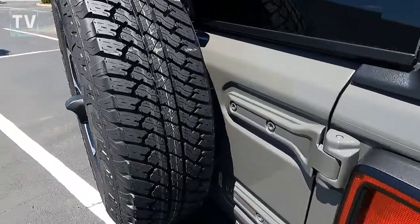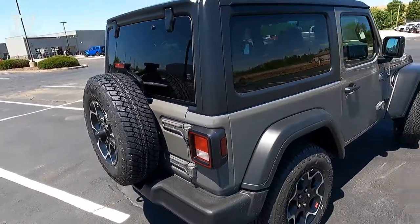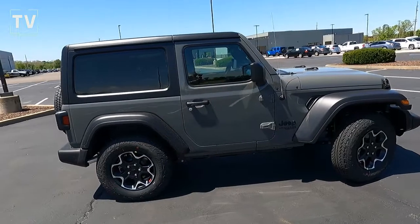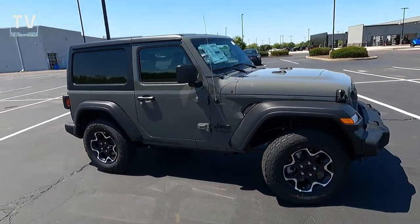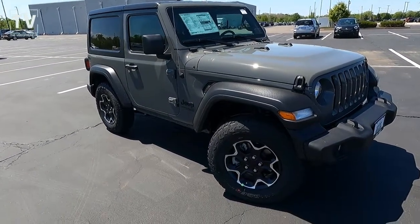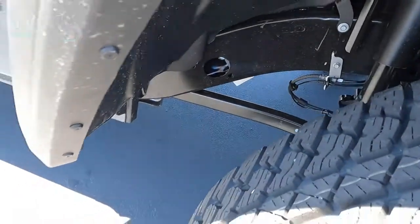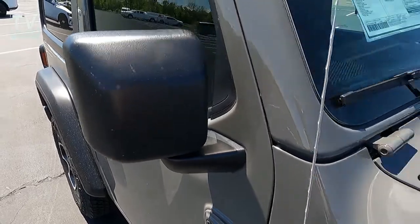Here you can see the LED taillight. There's the tread on the spare. We have a glass back window with a wiper blade as well as an electronic defroster. There you can get a great look at the removable black hardtop as well as the black wheel lip fenders and the black mirror. It's a power side mirrors. Here we get another look at the 17-inch alloy wheels and the tread on these all-terrain tires. There you can see the Jeep badging, the Wrangler Sport badging.